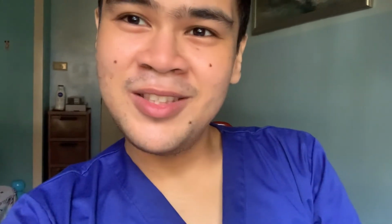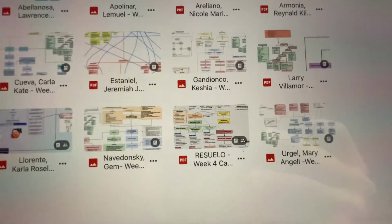Also, yesterday I told you that I was going to show you my initial concept map. However, I failed to do so, so I'm just going to show you my final product for my initial concept map because we have to do 2 concept maps. Today we have to pass the initial concept map, and tomorrow we will pass our final concept map where we include our diagnostics and management. So these are the concept maps of the group.